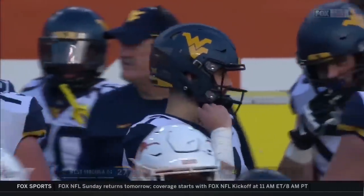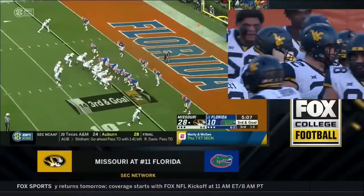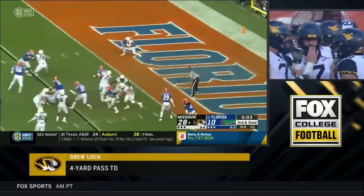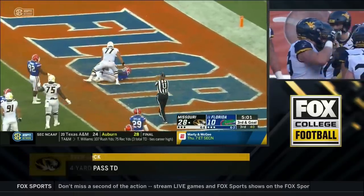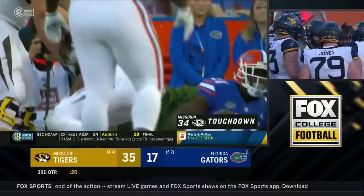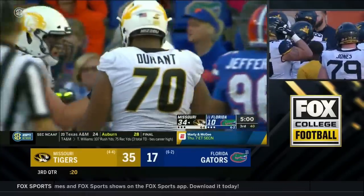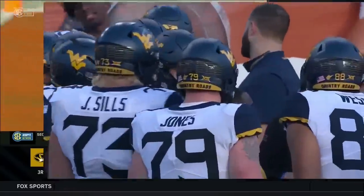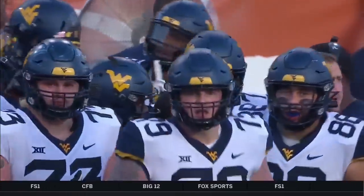Let's check in with Greg Wolf. Gus, thank you. Imagine it's getting very quiet right now at the Swamp. Drew Lock on the quick slant. He finds Emmanuel Hall, 4-yard touchdown. The Missouri Tigers lead number 11 Florida in Gainesville, 35-17, nearing the end of the third quarter. Gus, Joel, back to you.